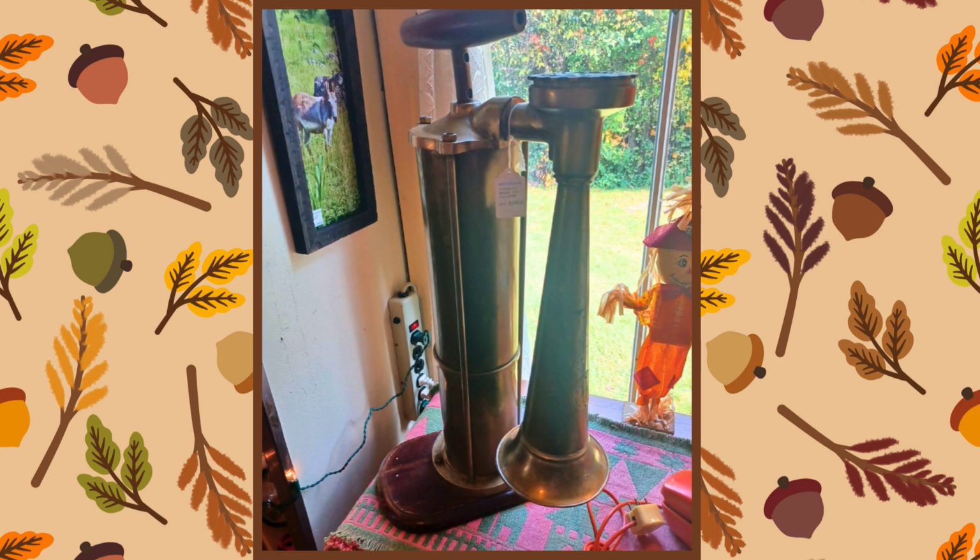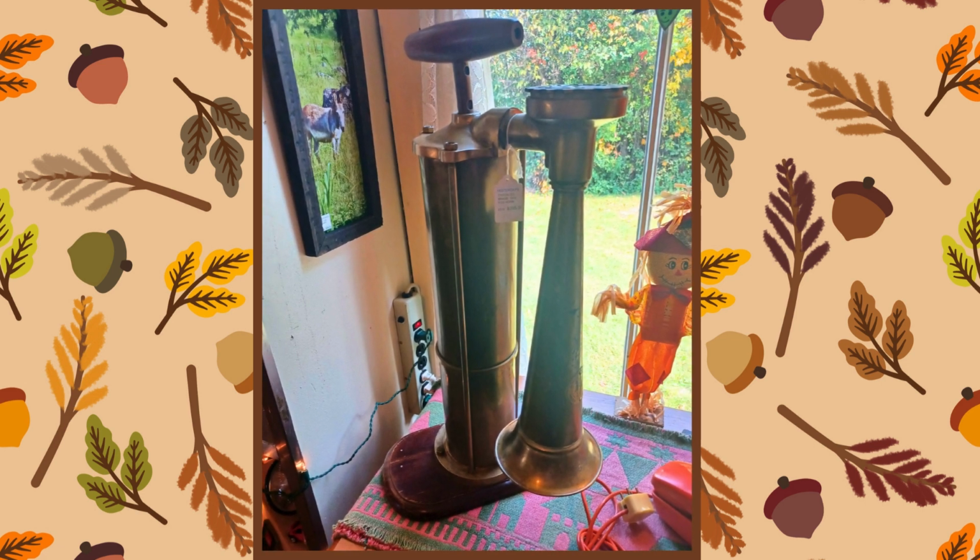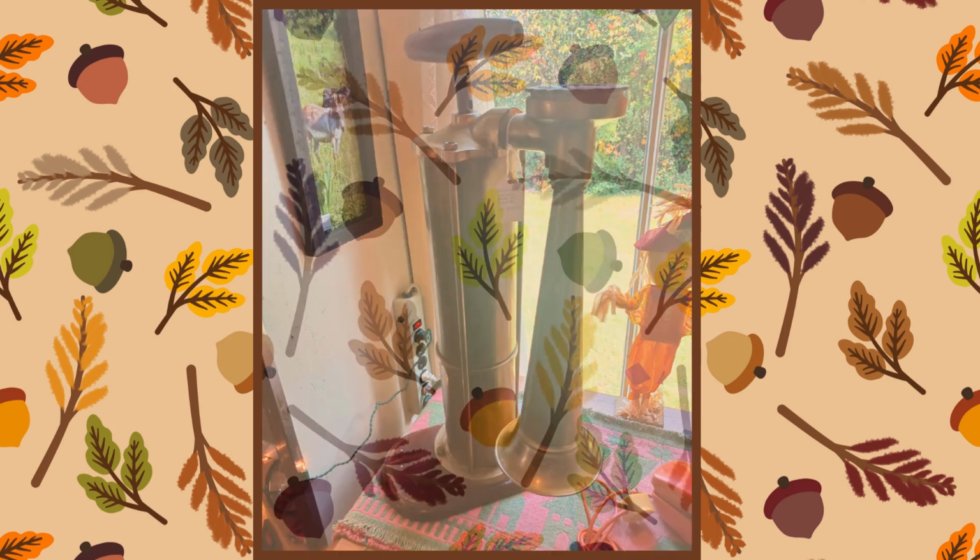Any guesses as to what this is? It's a vintage foghorn, and you can take it home to love for only $395. Any takers?